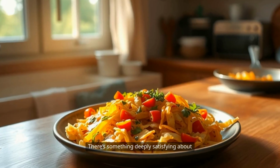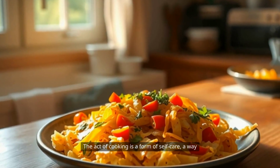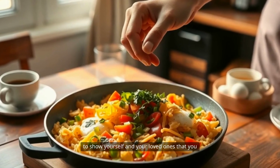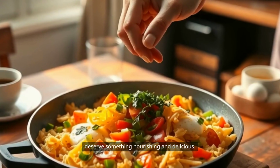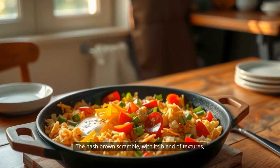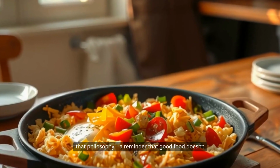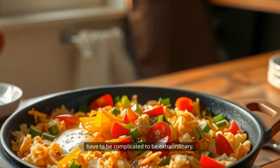There's something deeply satisfying about starting your day with a meal made from scratch. The act of cooking is a form of self-care, a way to show yourself and your loved ones that you deserve something nourishing and delicious. The hash brown scramble, with its blend of textures, flavors, and colors, is a celebration of that philosophy. A reminder that good food doesn't have to be complicated to be extraordinary.